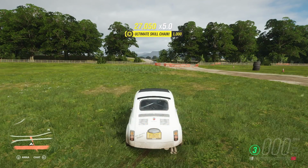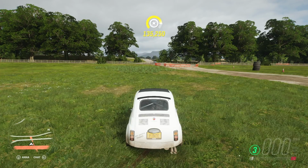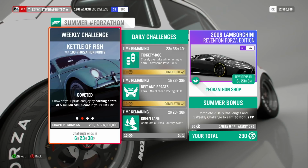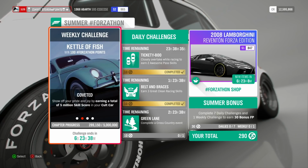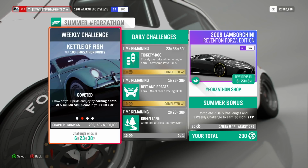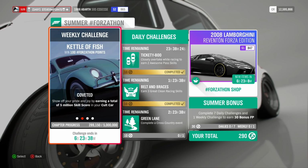I'm just going to bank this, just over 100,000, and see if this one registers as well. And there you go, changing car has not affected it at all. It's actually added onto it. So you can keep doing this with different cars. You just have to remember to do the challenges in order, but this is actually now saving your progress and it shouldn't be an issue for anybody anymore.